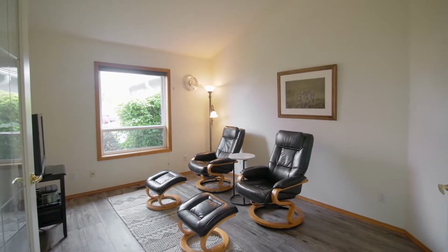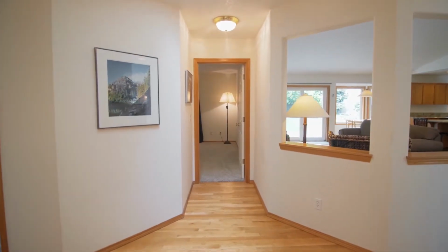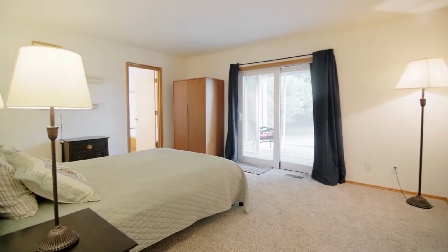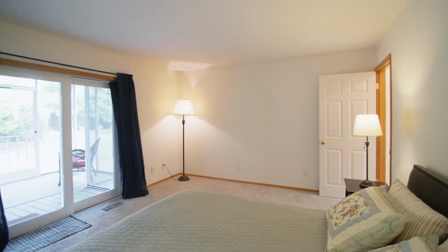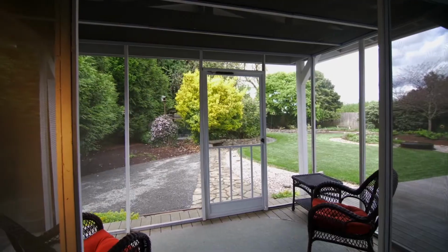Double glass doors lead to the office. The master suite has direct access to the screened-in porch, where you can comfortably take in the outdoors.